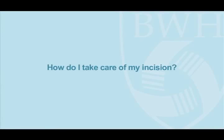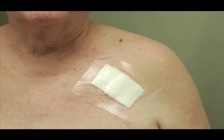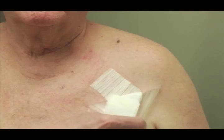How do I take care of my incision? Let's talk about taking care of your incision. Keep the dressing covering your incision clean and dry for at least 48 hours after your surgery. Your doctor will tell you when you can take your dressing off. The dressing can be taken off by peeling off the plastic and then the gauze. Leave the white Steri-Strips in place. They will fall off on their own in about a week.